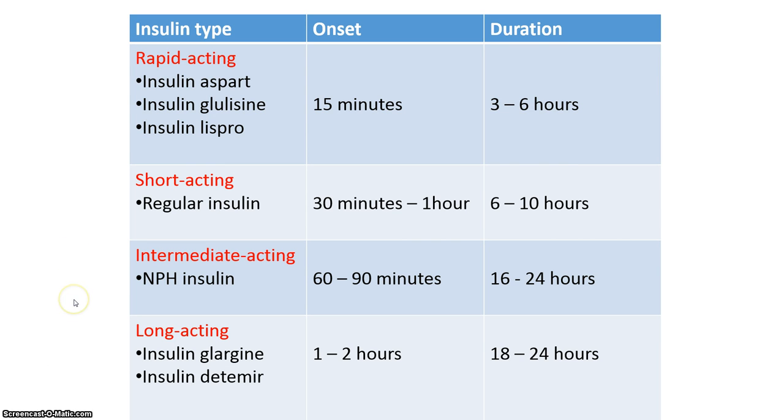Secondly, I want to point out to you that because the vast majority of insulins are injectable agents, they're going to require a lot of patient education about how to give the injection, about injection sites, about mixing insulins, about using their insulin pen, etc., etc. A lot of patient education is going to be required.